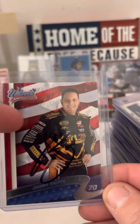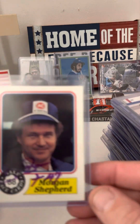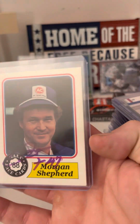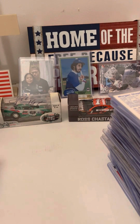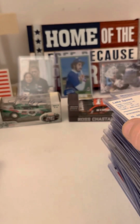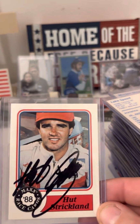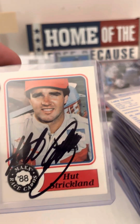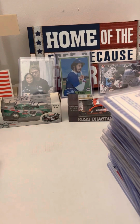Johnny Sauter, again, got to love the American flag on the back. Morgan Shepherd. I got a few of his autographs on the hero cards, but this is my only NASCAR trading card with it. Lake Speed, used to love watching this guy when I was a kid. Hut Strickland, another one I used to love to watch. I don't know what it was. I loved the underdogs back when I was a kid too.